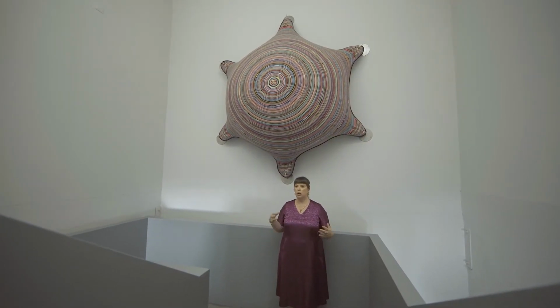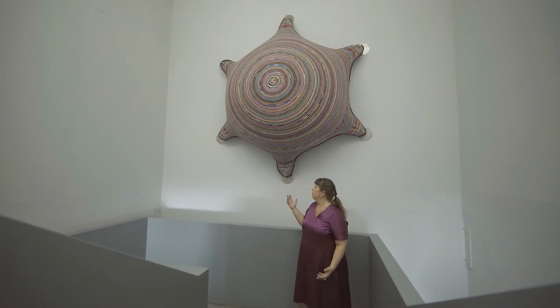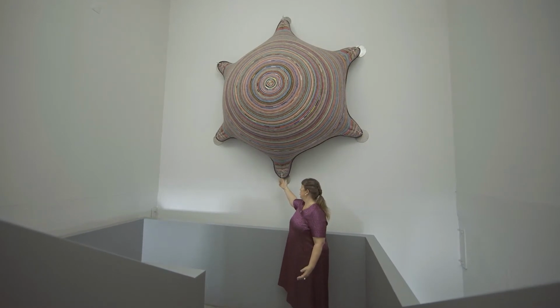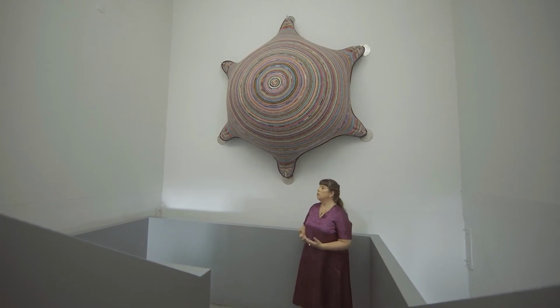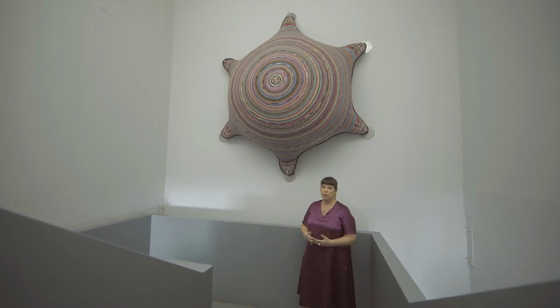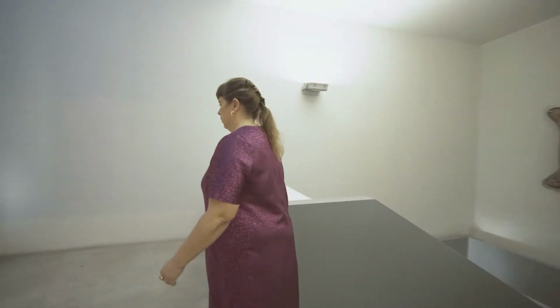And then this one grew up and became this huge boobie that is hanged on the wall with these hooks, like meat hooks. And it's a piece that has a very strong impact, although it's very soft and very light, but it looks like meat hanging on the wall.